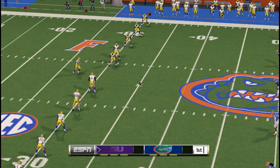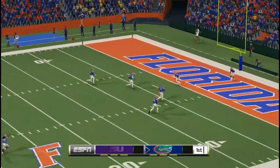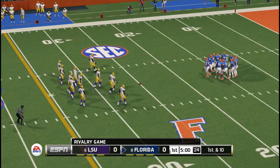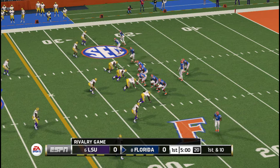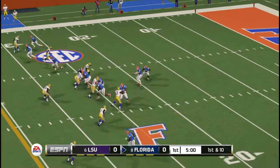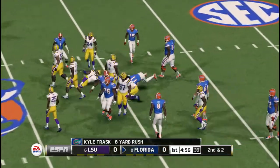LSU lines up to kick this one off, and we're just about set to get underway. And he got all of this one. Great kick. And they can forget about returning this one. The quarterback brings his troops out onto the field for the first drive of the game. Tackle around the 33-yard line.